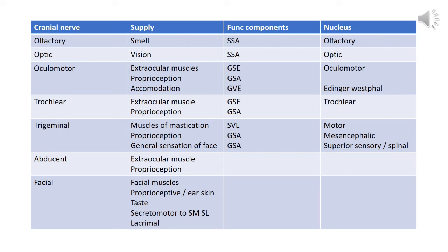Abducens nerve, again extraocular muscles with proprioception. General somatic efferent, general somatic afferent. Associated nucleus, abducens nucleus. Coming to facial nerve, it provides motor supply to muscles of facial expression, which are pharyngeal arch derivatives. So, special visceral efferent. Associated nucleus, motor nucleus of facial nerve.